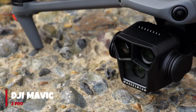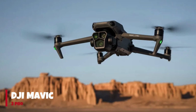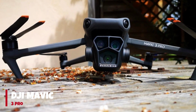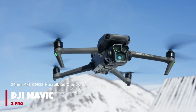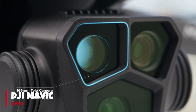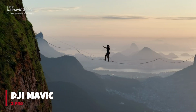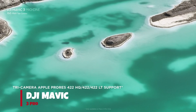In our review, the primary 24mm 4/3 camera, shared with the Mavic 3 Classic, emerged as the best in terms of image quality, adjustable aperture, formats, and frame rates. Additionally, both telephoto cameras deliver excellent images, and the ability to zoom in at 3x and 7x proves to be remarkably useful across various scenarios.